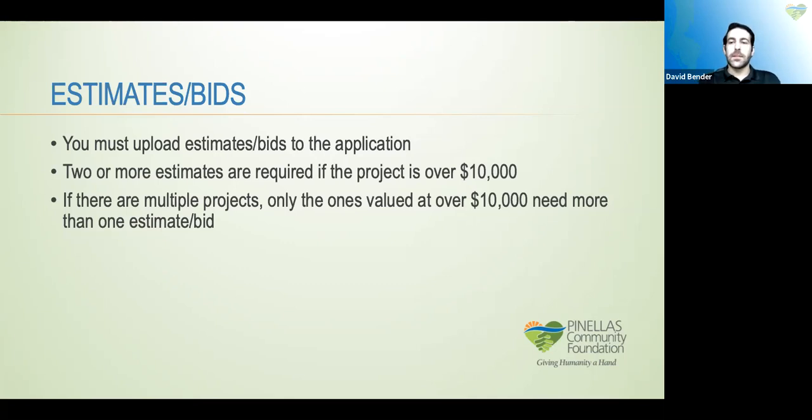And I should have said this at the beginning, you can include multiple capital requests in here. So let's say you need iPads for telehealth and, let's say, computer routers. You can include both. And now let's say it's a van that's over 10,000, you need 2 bids. So if there's multiple components and each of those components is under 10,000, you don't have to include multiple estimates for each component. I hope that makes sense. If one component is over 10,000, then you need multiple estimates. And if you're unclear about that, please ask. I can explain further in the Q&A.